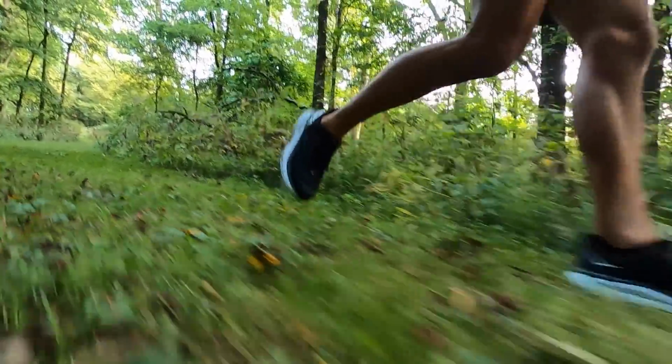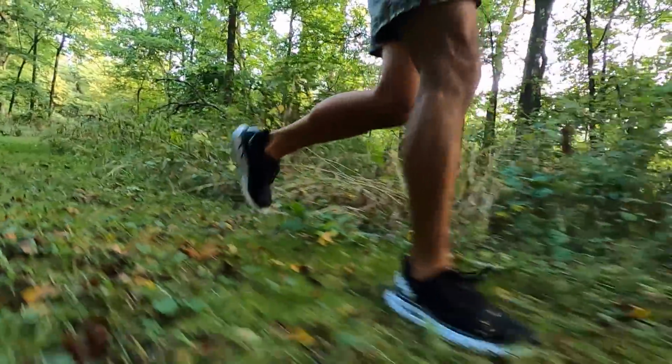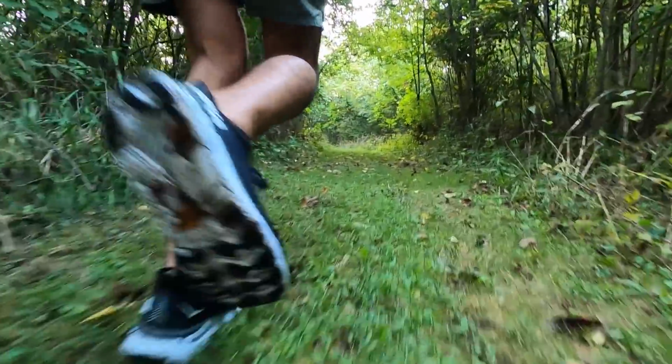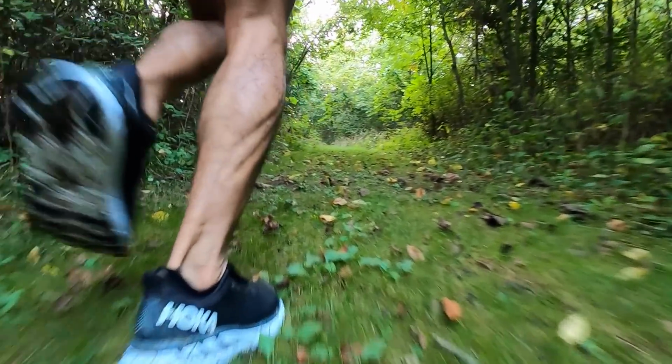Granted, this is a road shoe and not necessarily a trail shoe, but because of the outsole pattern that's on here, I did feel like it was pretty comfortable out on the grassy, hilly terrain, even though it was a little bit wet. I enjoyed the amount of padding that's on here. Very light amount of padding on the tongue as well. It also just stayed in place.